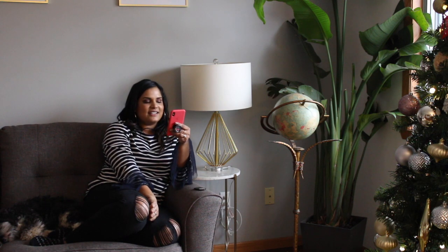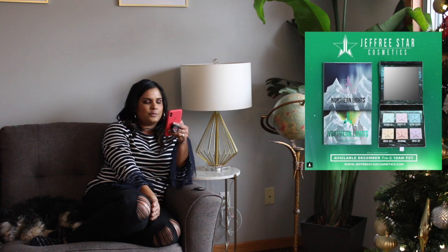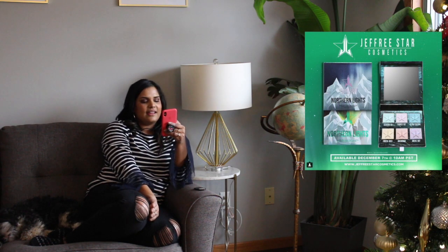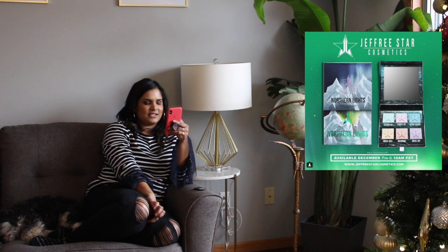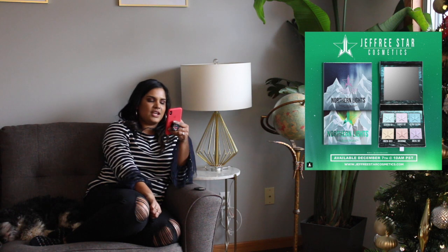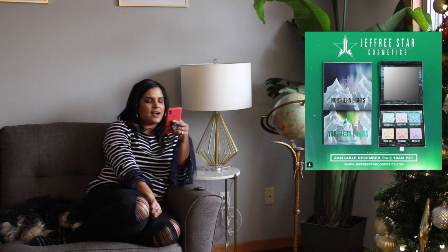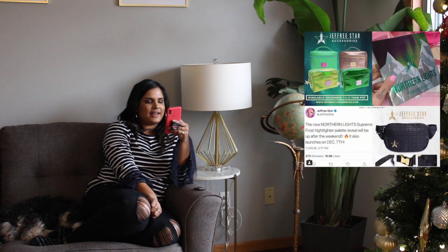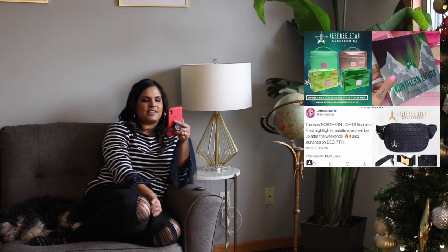The first thing I see on here is they just revealed the new Jeffree Star Supreme Frost Pro palette. It's called Northern Lights. And it says it includes 6 new shades: icy blue, icy green, icy pink, purple, orange, and gold. 4 shades are blinding and 2 are more like toppers for $54. He's also doing 4 new makeup bags as well as a fanny pack. And this will all go on sale on December 7th.